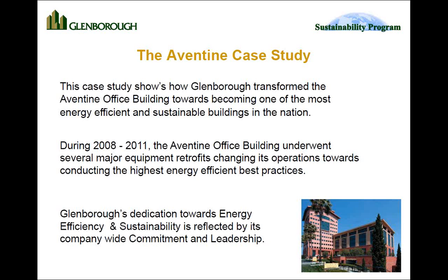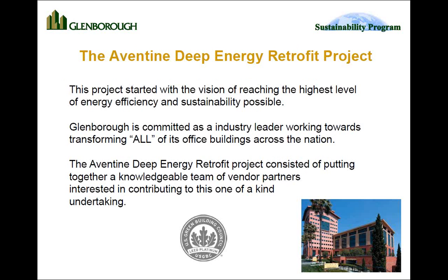The project, as I said, started prior to 2008 when we actually started doing the work. We started analyzing our portfolio, identifying candidates that would best fit a deep energy retrofit, and the Aventine office certainly was one of the candidates.